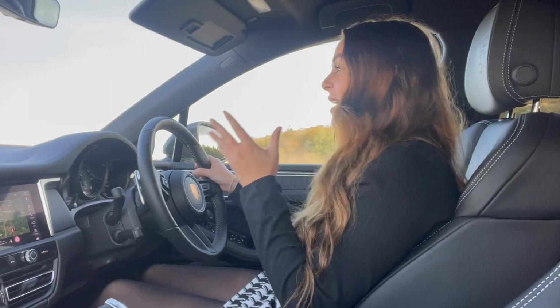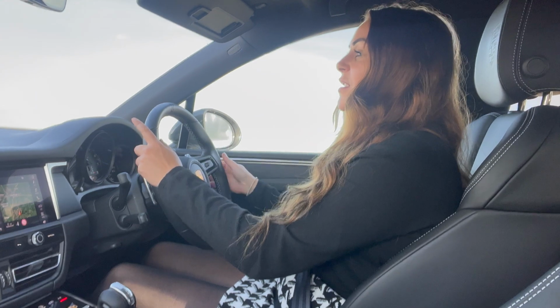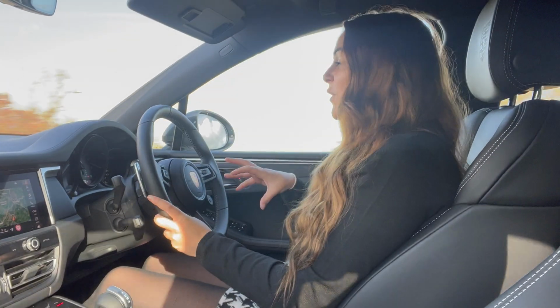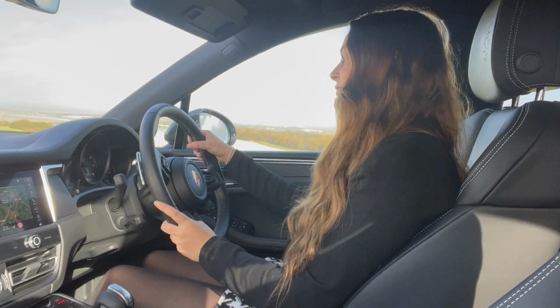Plus, the suspension is brilliant, upgraded once again for this Macan T, but even the standard Macans get a really great suspension setup, which is pretty comfortable. But even through all the different modes, even Sports Plus, it feels great.